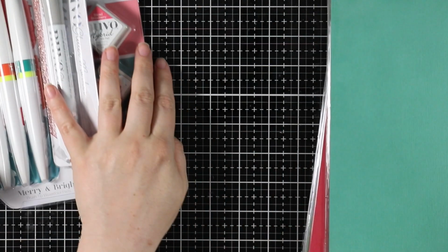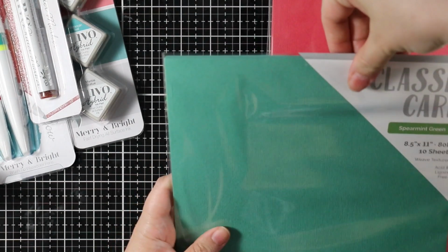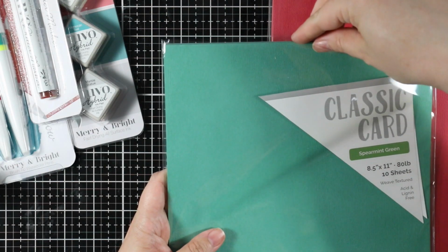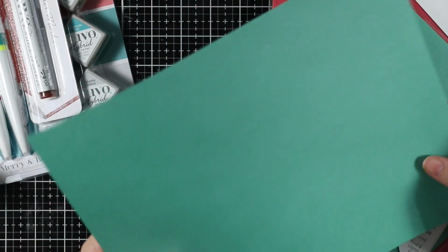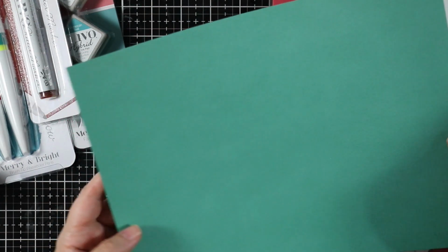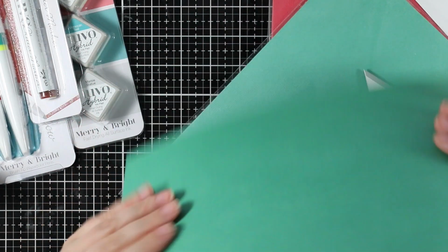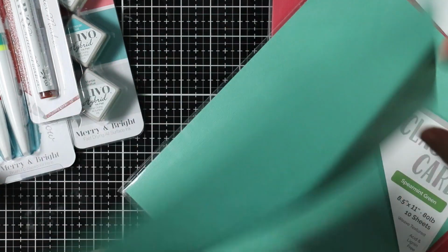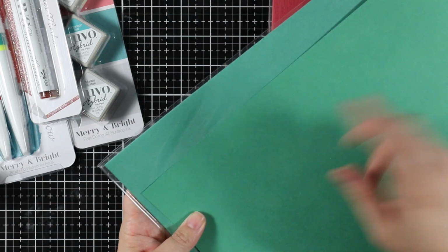There are several different cardstocks. We have the classic cardstock, in spearmint green and candy red, and Tonic's classic cardstock does have a texture to it. I would say this feels like a 65 to an 80 pound. It's not super heavyweight. I use stuff like this more for die cutting and layers, not for my card bases. One side has a little bit of a weave texture and the other side is smooth, and it's actually a slightly different shade of green, which I kind of like.